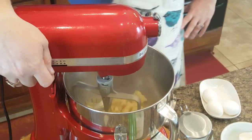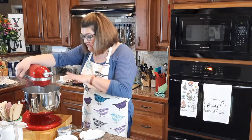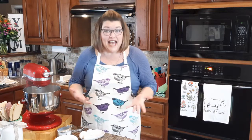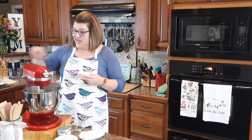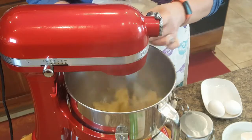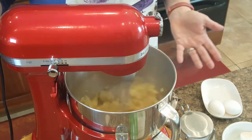And sometimes when you're mixing, you're going to think, good God, it's never going to come together because it's going to look funky and it's going to be all weird. But it does. It takes some time, but eventually you will work all these eggs in, and it's fine. It's going to be fine. It's good. There goes another egg. Beat him in. And like I said, right now it looks kind of funky.